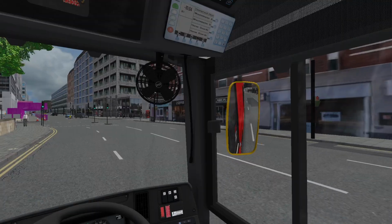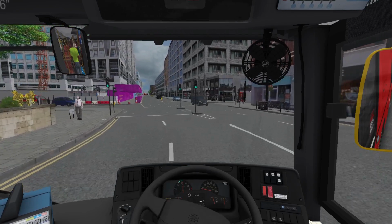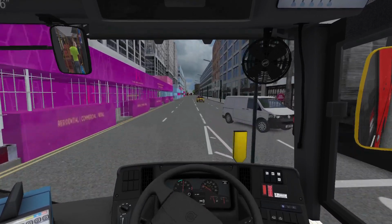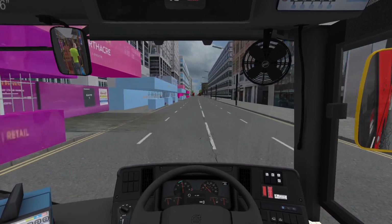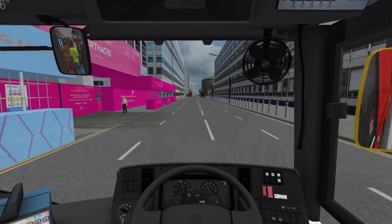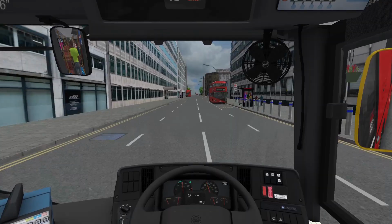Okay. But yeah, this is a payware quality map, and it's great that it's freeware. I don't know why it is freeware, because it could be a payware map, but to be honest, it'd be more suited to that, because it's a proper map. Obviously there's no bus in it though, so that's one of the issues. But it's pretty much got everything.